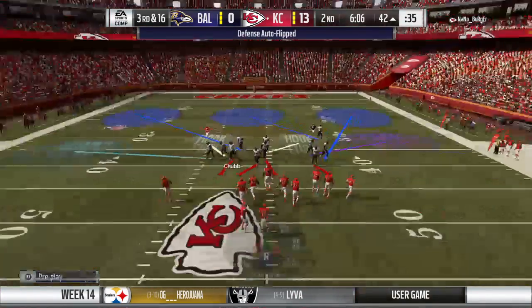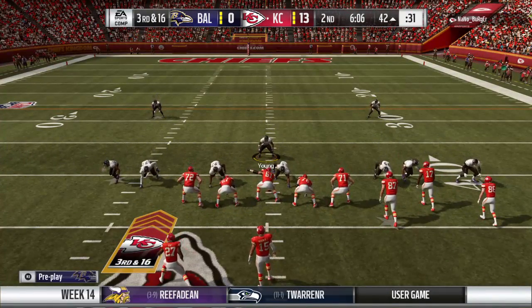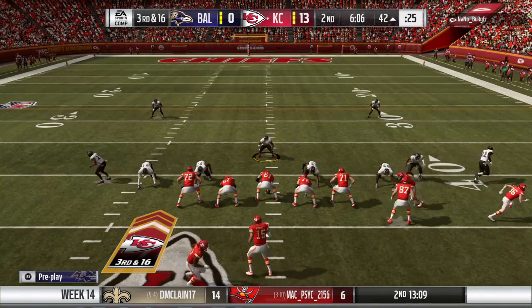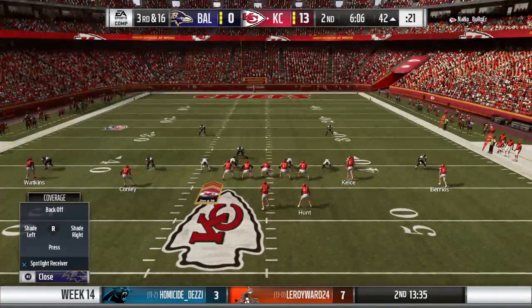Black 58 rail! Black 58 rail! Four down! Alert! Ace! Shift! Check 52!